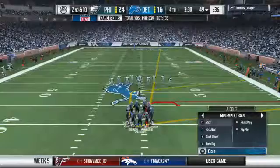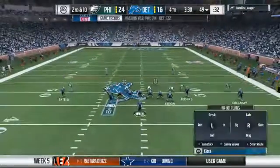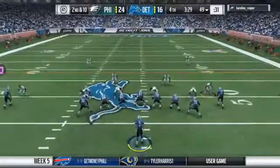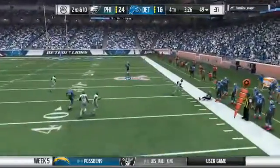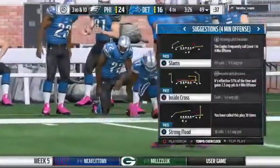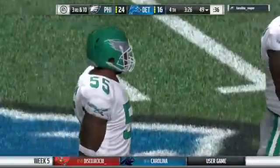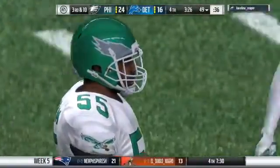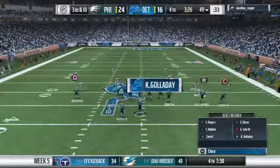And on 2nd and 10 now, Stafford. And this is going to be caught? No, they say it's incomplete. Out routes are always timing routes, and if the timing's off just a little bit, it can really throw off a play. It looked like he led him a little too much there. Yeah, there was a fraction of a second because he caught it, just couldn't stay in bounds.